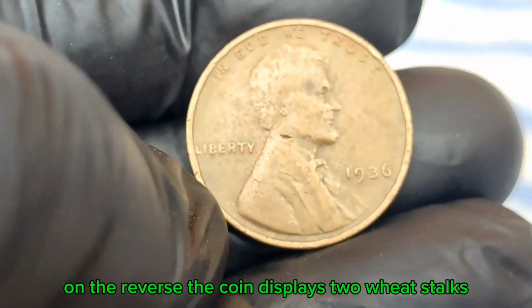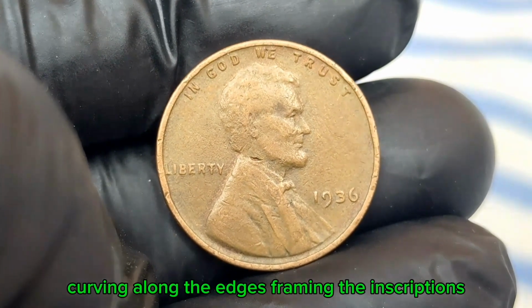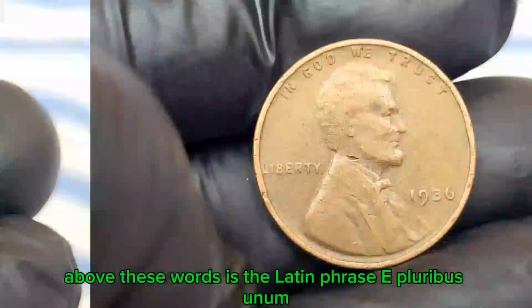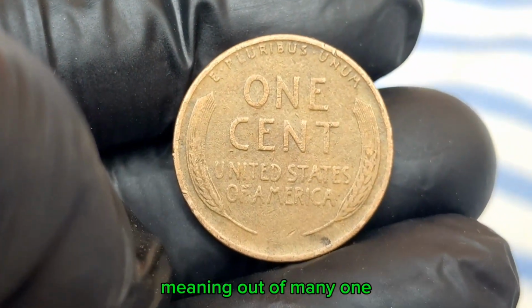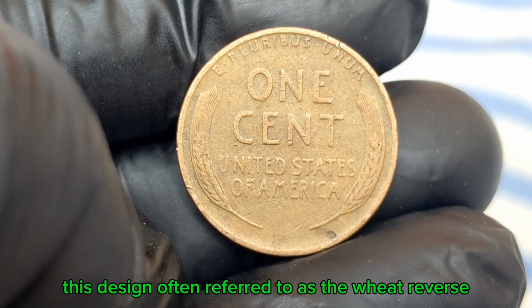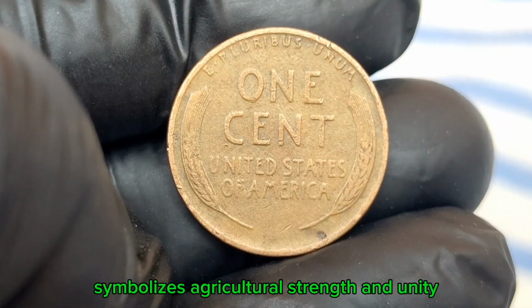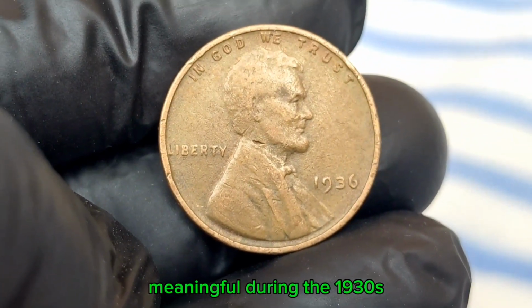On the reverse, the coin displays two wheat stalks curving along the edges, framing the inscriptions 1 cent and United States of America. Above these words is the Latin phrase E Pluribus Unum, meaning out of many, one. This design, often referred to as the wheat reverse, symbolizes agricultural strength and unity, themes that were particularly meaningful during the 1930s.